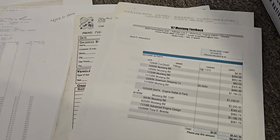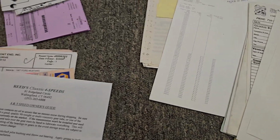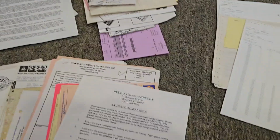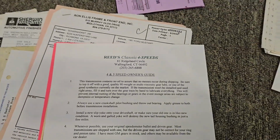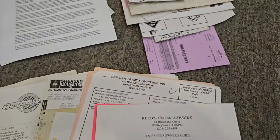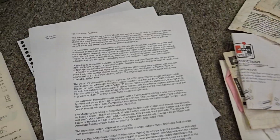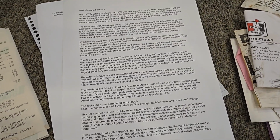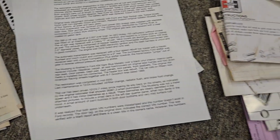Engine rebuilt, right there, $8,400. It was an automatic car. It's been changed to a 4-speed. He also documents that, and there's a receipt. Here we go, Reed's Classics 4-speeds. So that was upgraded with Zoom clutch and a Cobra T oil pan. Different MSD ignition. 2.5-inch Flowmasters. On and on and on.